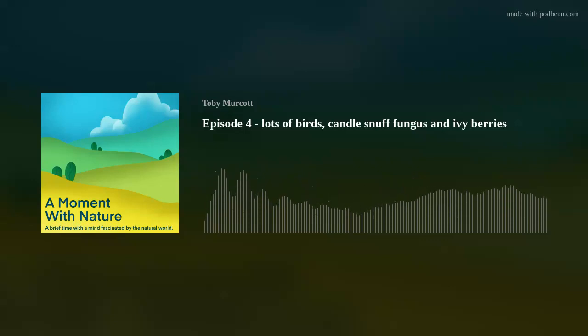A little robin just sitting in a tree in our garden, singing away, declaring its territory. One of the few birds you can hear singing all year round.